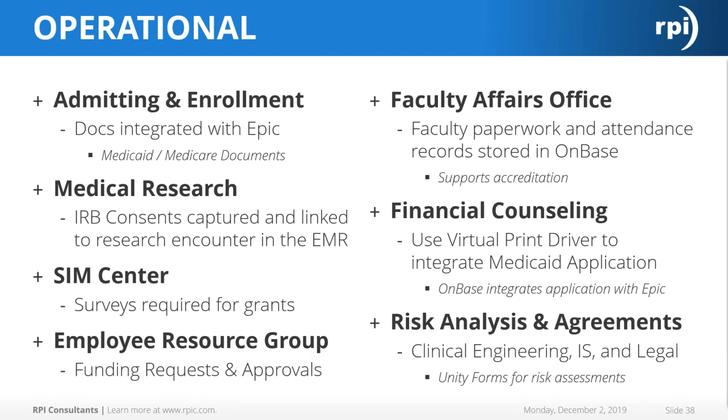And then last, for the risk analysis and agreements, there are certain medical equipment that needs to be checked by the clinical engineering group, by the information services department, and the legal department. So if you're looking at installing a new medical equipment, a new piece of software, or even just doing a business agreement with a certain vendor, there are certain questions that need to be answered before they can move forward with that. So if it's, does this device or software contain PCI or PHI?